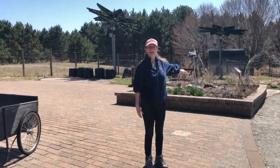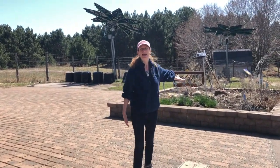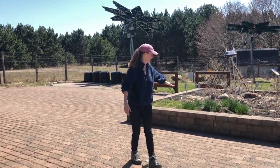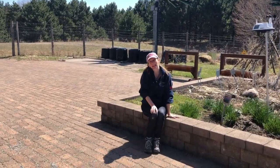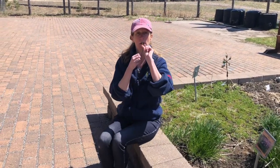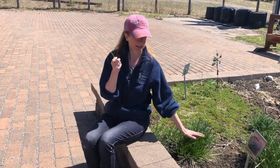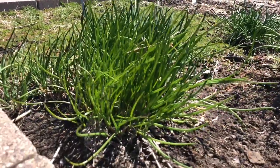Over here is our herb garden. This big, huge raised bed is our herb garden. And if you like spicy, oniony things, you will love these. And these are delicious right away in spring. We've got our chives. Yummy, yummy, yummy chives. And these overwinter and they pop up right away in the spring. There was actually some snow on these guys just a few weeks ago.